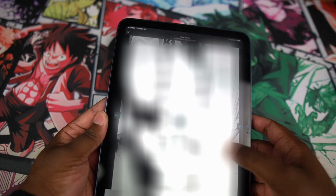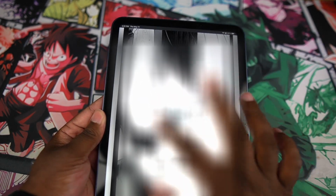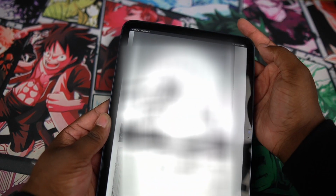I like this option right here where I can either scroll up, or if I want to click right here, boom, it tells me what page I'm on. Boom, I can switch to horizontal and I can scroll like that. Okay, let's see what happens when I get out of this.